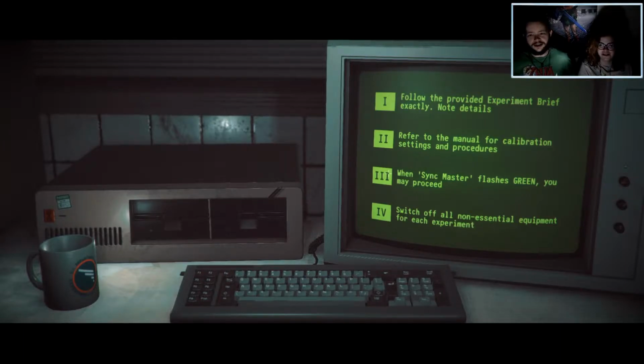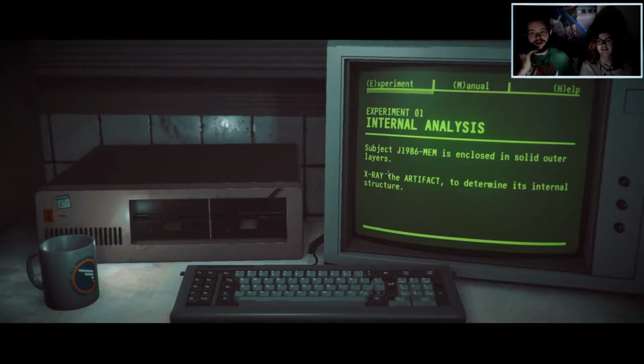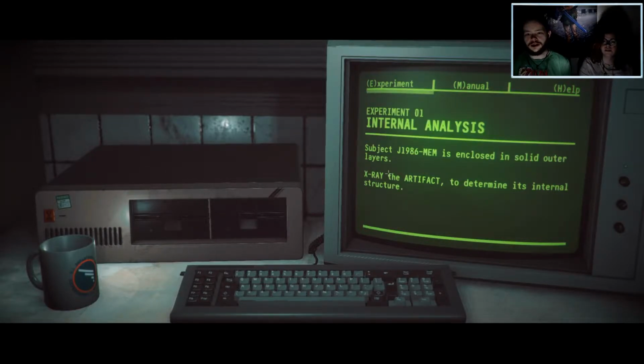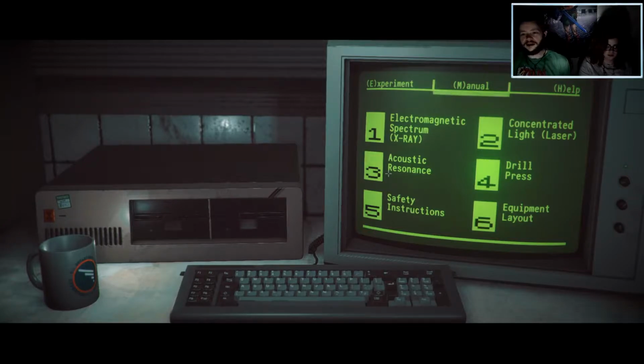This is so many things. Until your calibration matches ours. When you're ready, let's bring this back. Oh, it's gone. Okay, hit M for manual. I didn't even get to read the last thing. Go back to E then. Okay, the subject is enclosed in solid outer layers. X-ray the artifact to determine inference. We go on SCP here. Oh boy. Are we gonna deal with a creature? Or an alien?